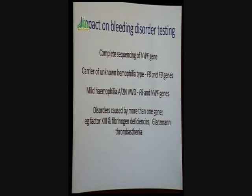I didn't mention, but on the previous slide, one of the individuals that we were able to look at was a baby that had died shortly after birth of a bleeding disorder. And we were asked to look at a number of different possible causes for that, and we were able to just look at all the 5 genes that they requested at the same time, speeding up the analysis.